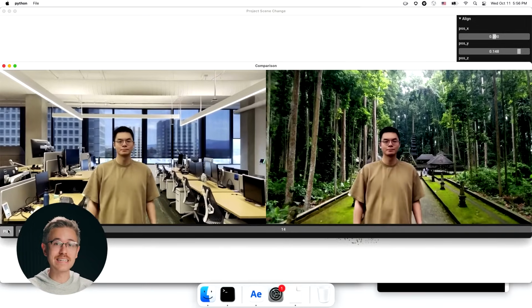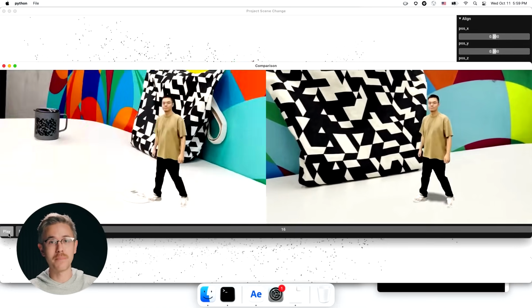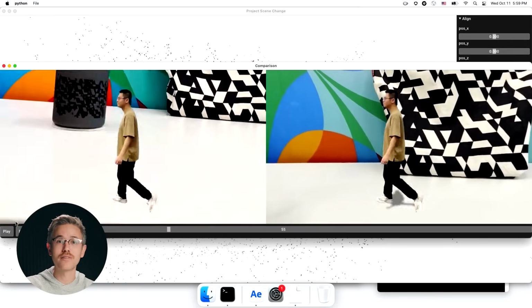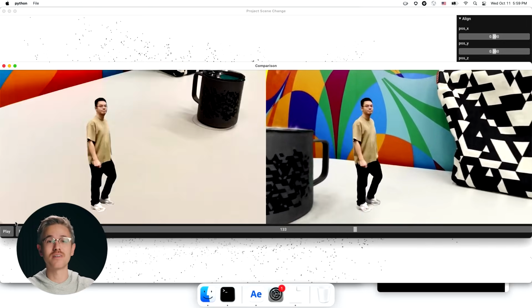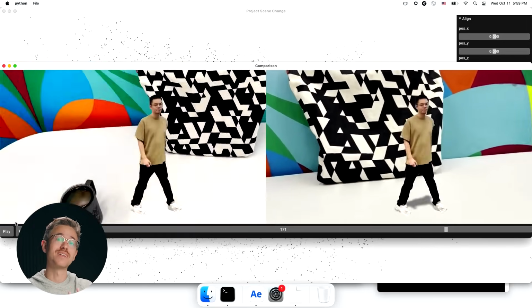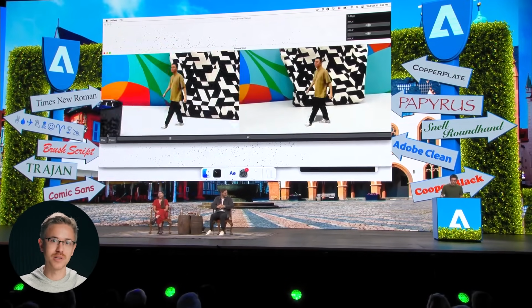There's also Adobe Scene Change, which essentially allows you to change the background of your shot automatically. So similar to that Firefly demo that I showed you earlier, where we selected our subject, changed the background, you'll be able to do that with video with motion in the background. So obviously that has huge implications for the future of green screen compositing.